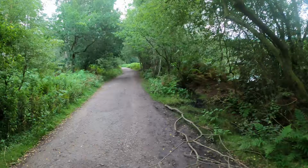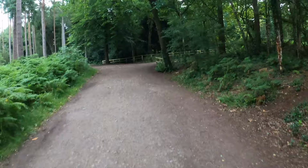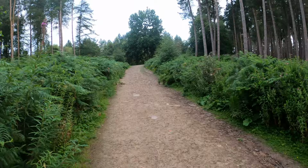We're now going to turn away from Blakemere. If you want a shorter route, continue following round Blakemere to the right and past Go Ape, and it will return you to the visitor centre. We're heading out now towards the switchback road and crossing over to the other side of the forest.